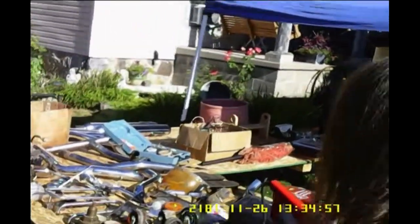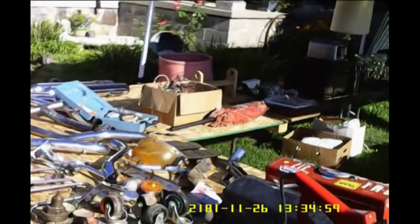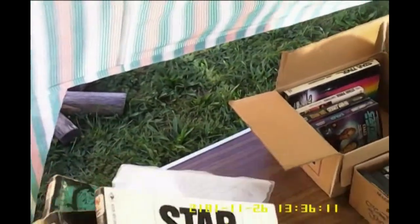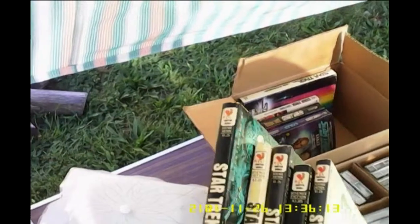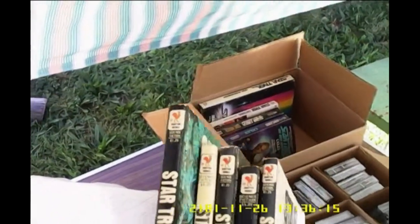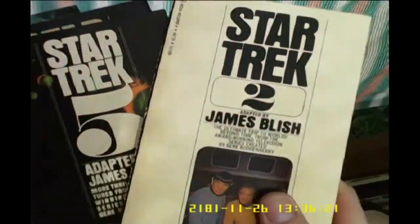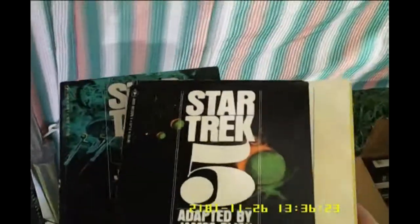Harley parts. If you ever want to build a motorcycle, sometimes yard sales are the places to go. What do we have here? Star Trek Lives? Now this is actually a set of novels that are set after the original series. And I've been looking for the set for quite a while. I believe there's only 6 of them. And there were 6 in the pack. I know I said there was missing 1. But it was kind of a neat find, and of course I picked them up.